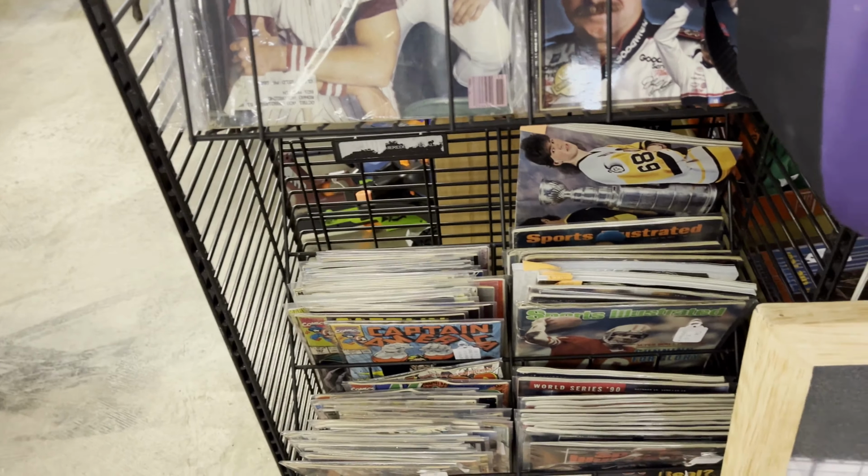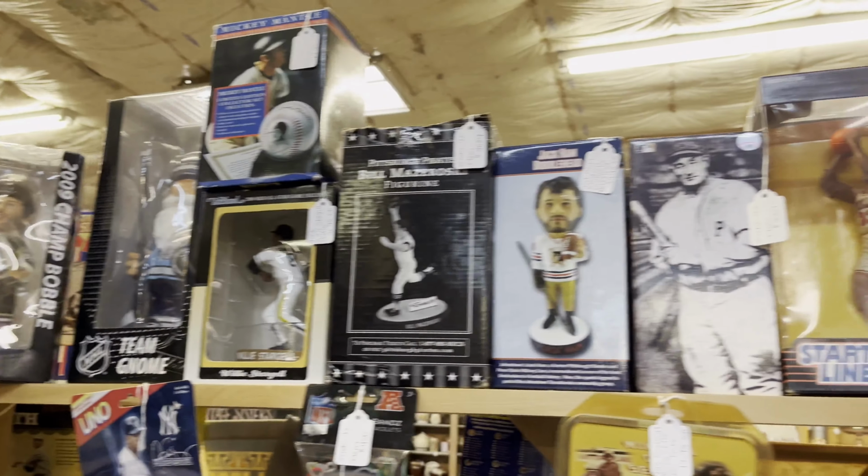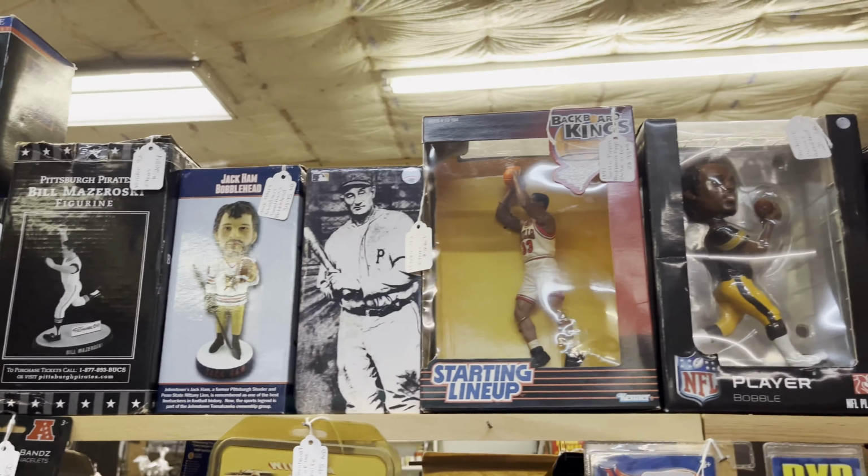There's some baseball bats, some John Deere toys. A variety of glasses, looks like mostly Steelers related. There's some helmets up above, and some Wheaties boxes that are sports related, and a bunch of different figurines and bobbleheads from multiple sports, generally Pittsburgh related. And even some Star Wars stuff here too. And you see they were having a 20% off sale.